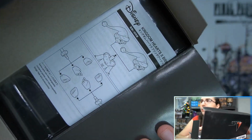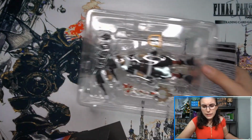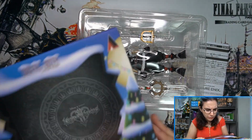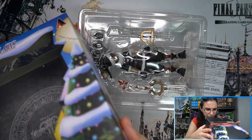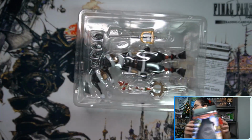Now I think I originally bought this last year or so, not sure what time last year, at ThinkGeek in Clearwater. They don't carry this kind of stuff too much, because ThinkGeek doesn't carry a lot of higher end collectibles. They do have some. That's cool, the Kingdom Hearts 2 logo in the background.